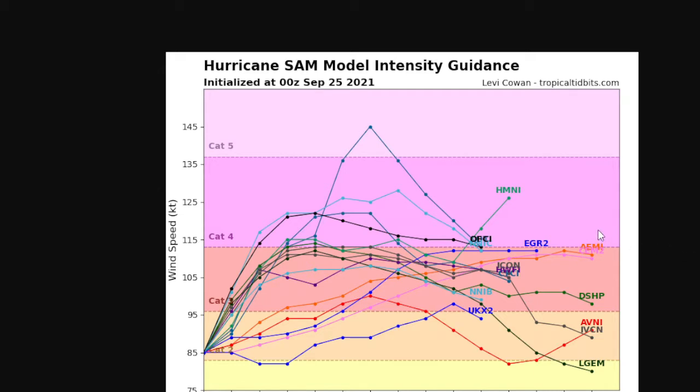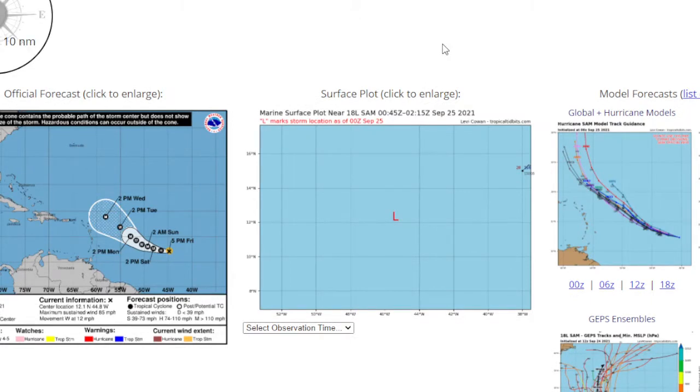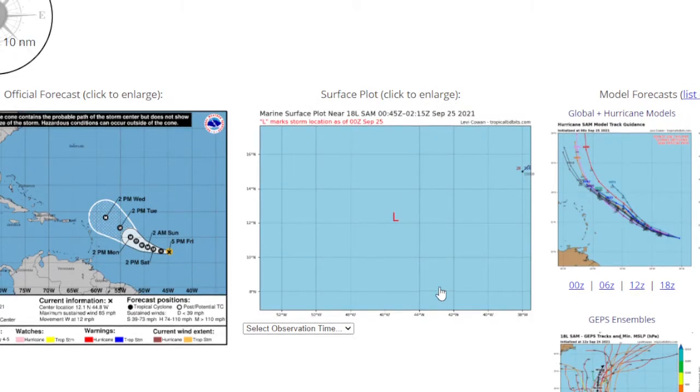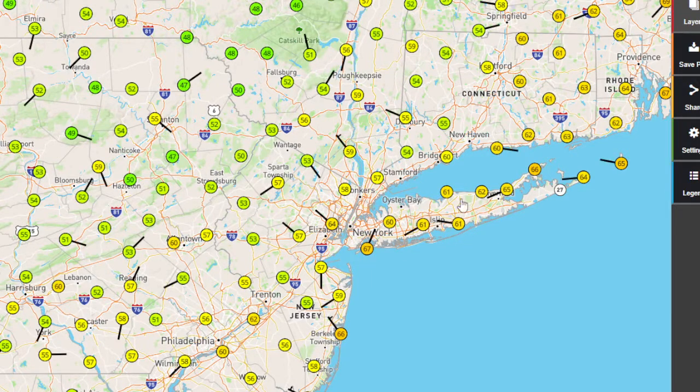This thing is going to become a monster. It's going to be a compact monster, and it could get up to a Cat 5, perhaps. So, yeah, this is going to be a big one, folks. Well, maybe not big in size yet, but definitely big in intensity with this storm that we are watching right now.